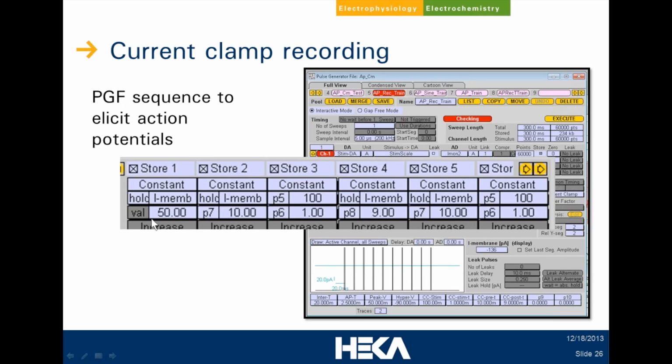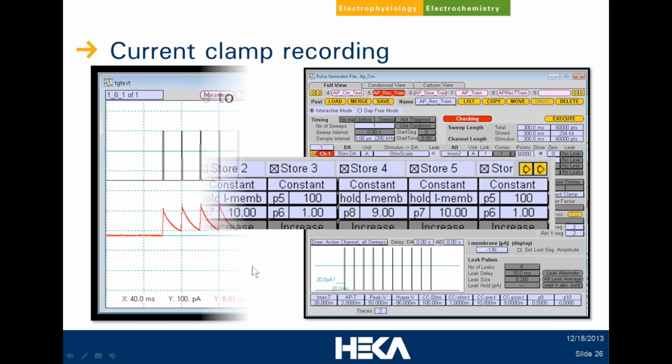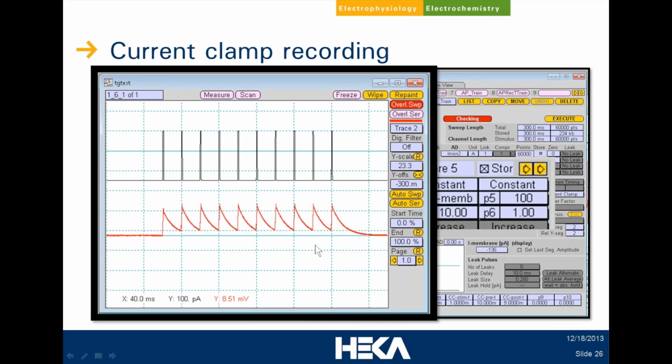So instead of locking in numbers, we have parameters that we can change either from the pulse generator itself or through the protocol editor. So we can modify this sequence without going in and editing each segment. If we execute that, this is an example of what we could see. This was acquired using our standard model cell.